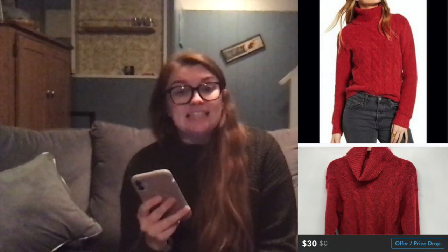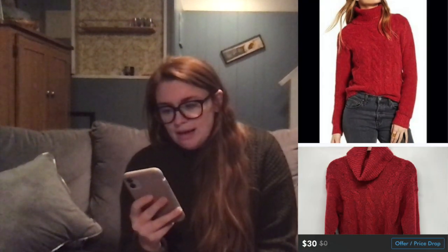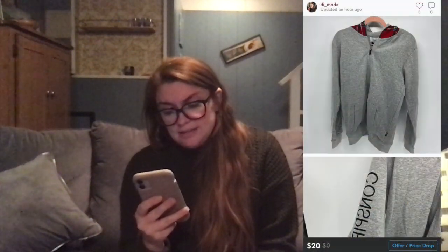This Catherine Malandrino black and white cowl knit sweater did have a couple of pulls, but that's the only sign of wear, and when I did, I just knotted them off. That way it wouldn't get any worse. And then this BP cable knit turtleneck sweater.